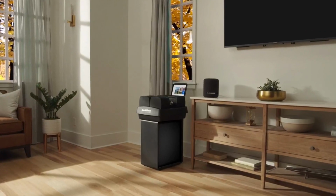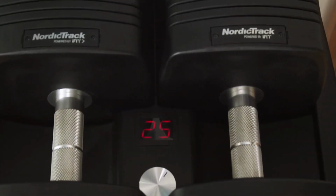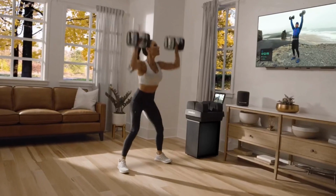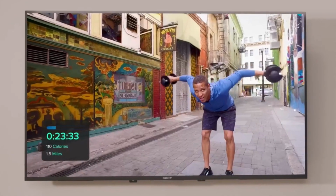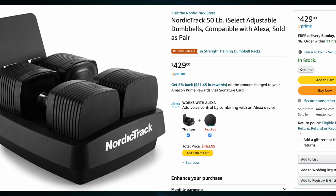I was able to see a demo of these in action, and the speed of the weight change is very impressive. And you can even set pre-selected weights with Alexa for various movements like squats and curls, so you don't have to remember which weights you wanted to use while you are in the middle of a workout. These are currently on sale at Amazon for $429, which seems like a pretty good deal.